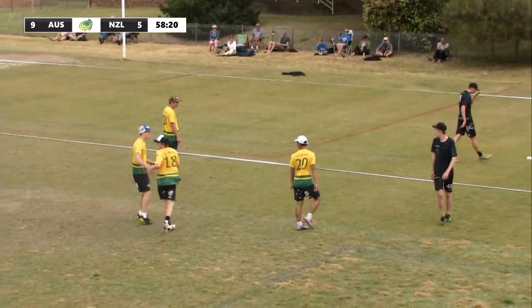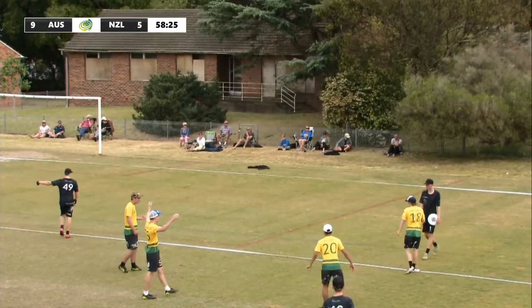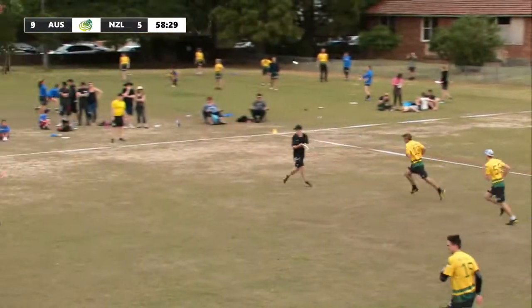There was one in the Terra game. I don't know if you saw. There was about eight hands on the disc all at once. Love a good contest. Paddy Graham wasn't far away from that one. And now the New Zealanders have to go back.